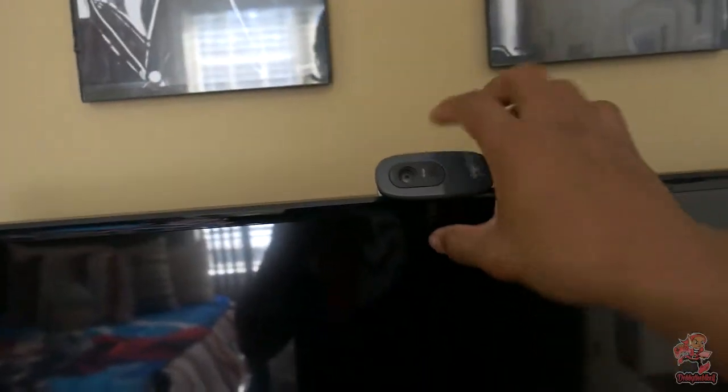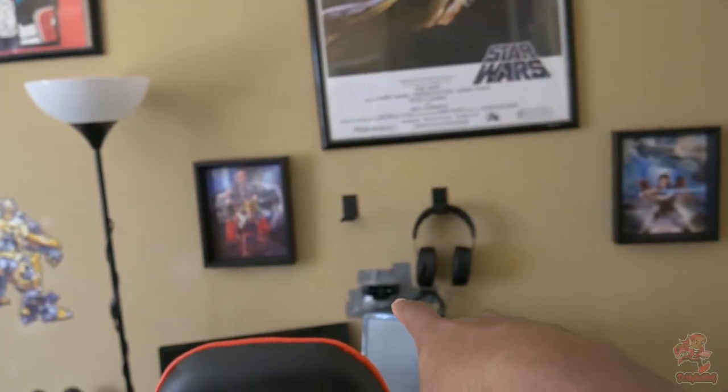So I just have to make sure all the settings are right. But I haven't really had time to do that because I've been doing other things. And there's also a webcam here. This is the old webcam I was using before I got that one, which we'll go over in a second. But yeah, this would be used for the Smash setup.